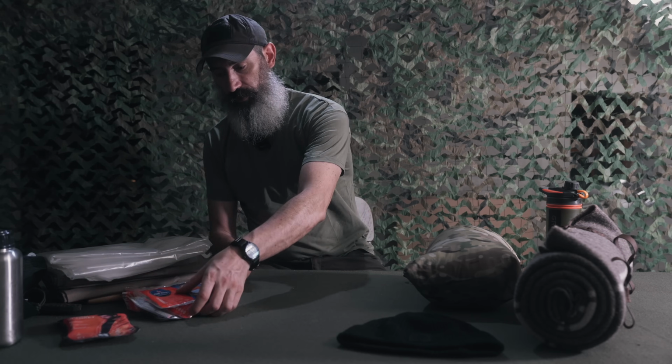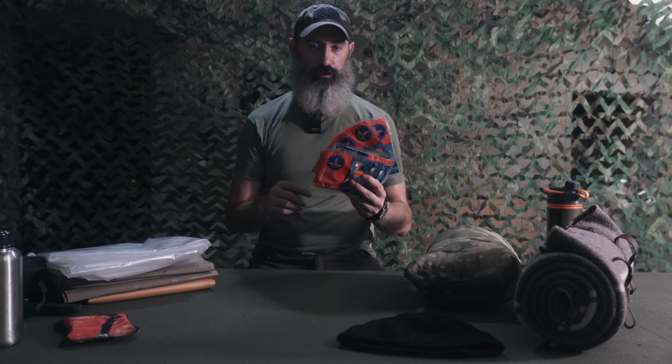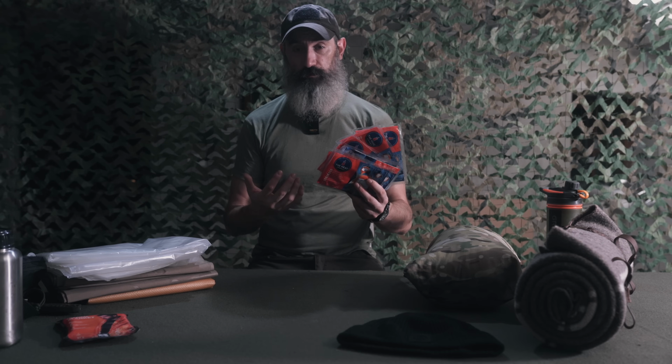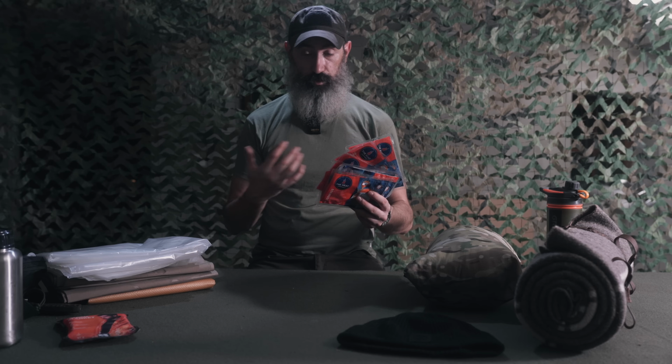If I wanted to give more boost, more warmth to my improvised sleeping system, I will definitely carry some of these. These are body warmers. I wouldn't choose hand warmers because hand warmers are smaller. These are way bigger and they last longer. So you can use them for your hands as well as the other part of your body.